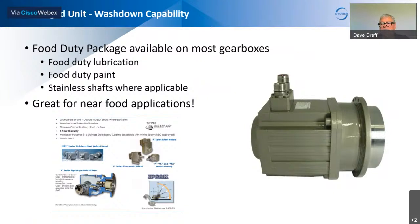So we also take these gear motors and we're doing more with food duty. We make a lot of our helical bevel and some of our planetaries in food grade units, so we may have stainless shafts, stainless fasteners and so on. Now we're starting to combine them with a motor. We still have hard bridge points on that motor, so we can't be IP69K, but we are a microbial painted food duty paint and can perform under food or near food, not on top of food because the paint could come off.